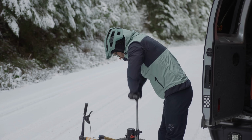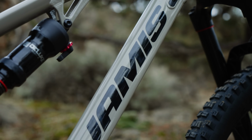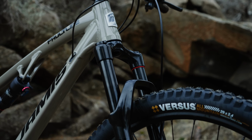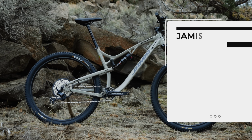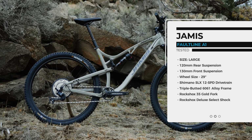The Jamis Faultline, that is a 120-130 millimeter bike. Definitely, I would say, is kind of the more conservative geo and travel. It's going to be kind of the trail XC option, I'd say. So Max, why don't you lead off on the Jamis?